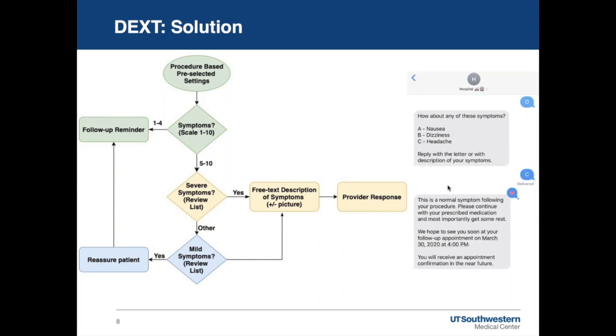If they're not experiencing severe symptoms, they'll be provided with a list of common mild symptoms and asked if they're experiencing those. If they are, they'll be reassured their symptoms are common and can continue to rest and follow their prescribed regimen. If their symptoms are not found on either the severe symptoms or mild symptoms list, they'll have the option to describe their symptoms. And again, the provider will be notified immediately that a patient has submitted a description. This will allow the provider to review the symptoms, respond, and follow the required course of action.